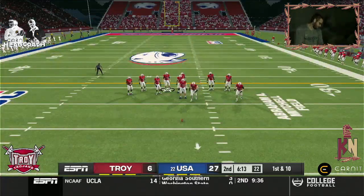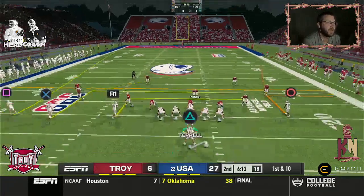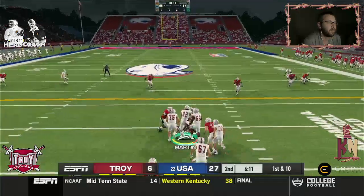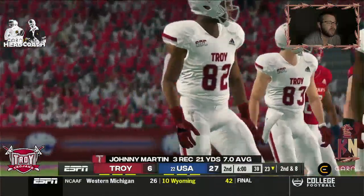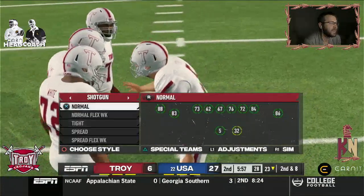You think about the challenges these two teams are facing. On one side, you've got to find a way to keep building on your lead, and on the other side, you've got to find a way to get back in it. So that's where we're at right now.